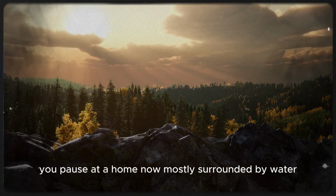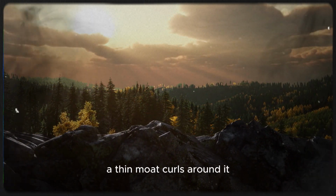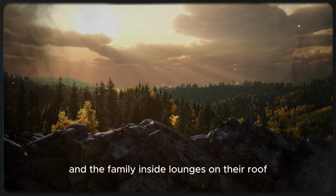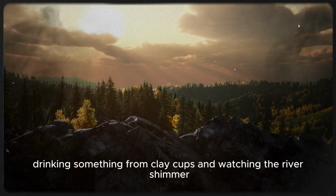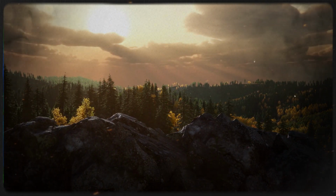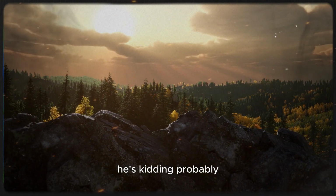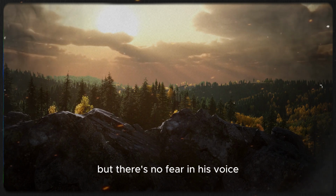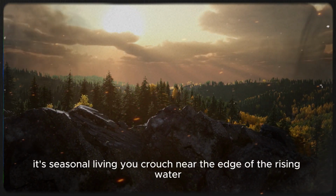You pause at a home now mostly surrounded by water. A thin moat curls around it, and the family inside lounges on their roof, drinking something from clay cups and watching the river shimmer. One calls down, "Want tea? You'll have to swim for it." He's kidding, probably, but there's no fear in his voice, just ease. This isn't survival, it's seasonal living.